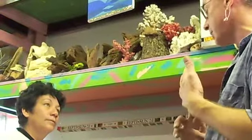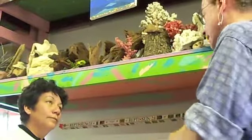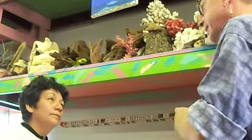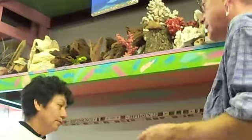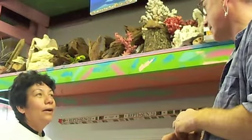Or if you want to do it really fast, what you can do is take a filter and all the water from an existing fish tank, and hook it up on a new fish tank and put your fish in right away. It's as if you never stopped. Cool.